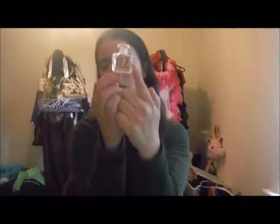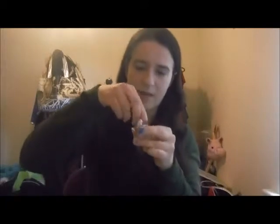A lot of perfume samples that I get are usually in like little sort of bottles like that, I find, but this time we've got like a little sort of mini perfume bottle, which is nice. It's nice, and let's have a smell.